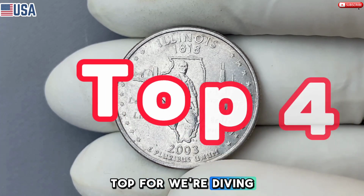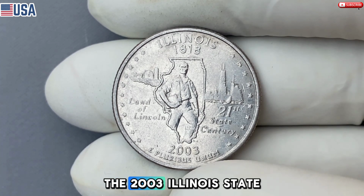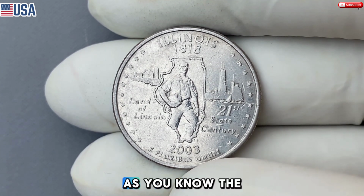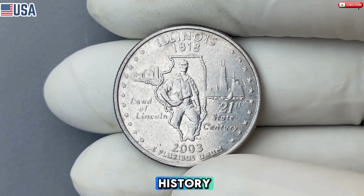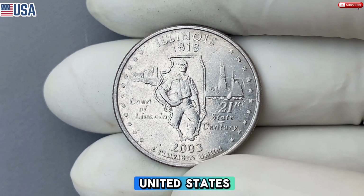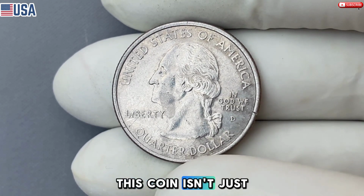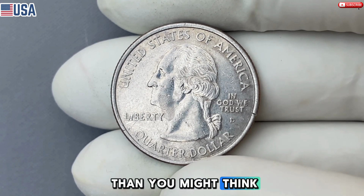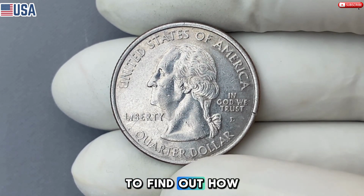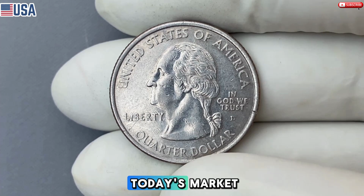Today we're diving into a coin that's part of a monumental series, the 2003 Illinois State Quarter. As you know, the 50 State Quarters program celebrated each state's unique history and contributions to the United States, and Illinois' quarter is one of the standouts. This coin isn't just a piece of history. It could also be worth a lot more than you might think. Stick around until the end to find out how much the 2003 Illinois quarter could be worth in today's market.